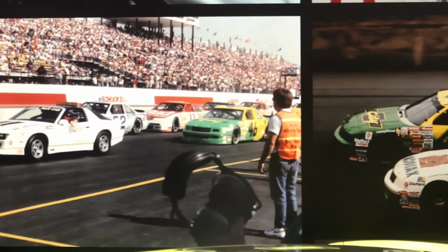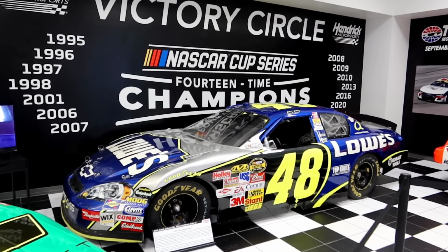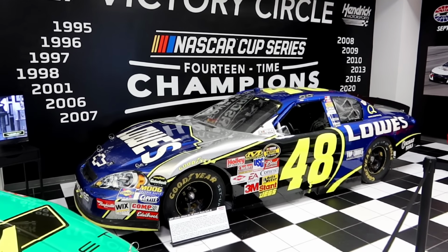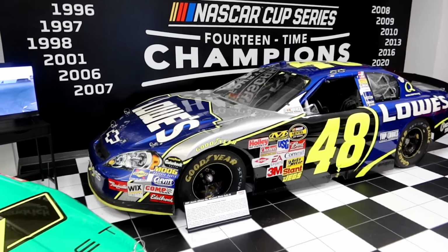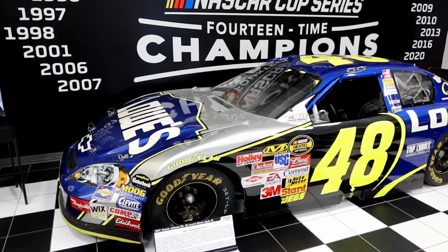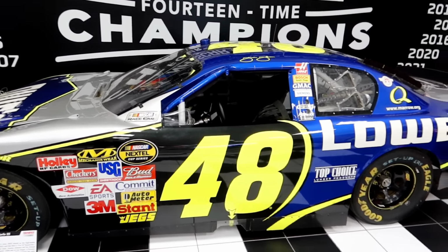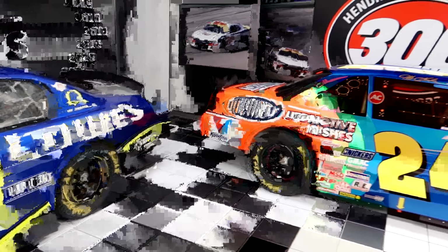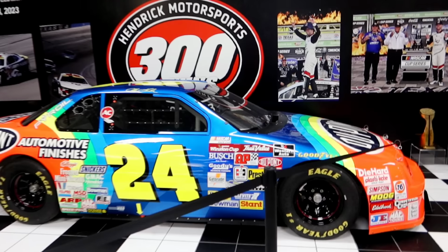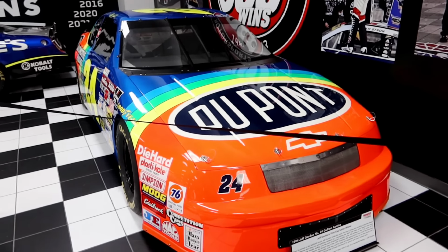Then over here we have Jimmie Johnson's 2007 championship winner. His Lowe's car, the number 48. And then over here, a Jeff Gordon car, another DuPont. I'm not sure what year this was. Jeff Gordon's first Cup Series winner.